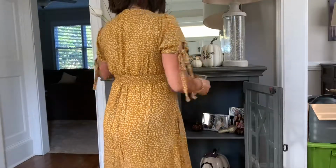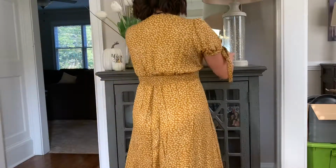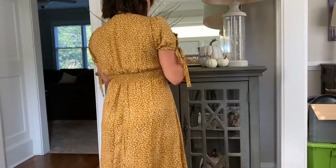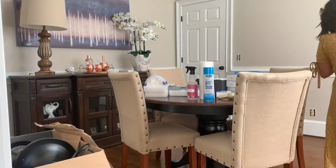I try a billion different pumpkins, a billion different setups until I find the one that I truly like. And that's really how I decorate, I think, for everything in our home, literally. So I ended up liking the 3 pumpkins there, and that was it. And then I moved on to the dining room.